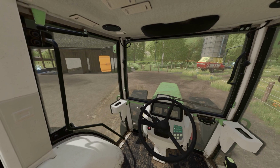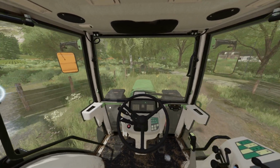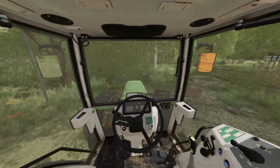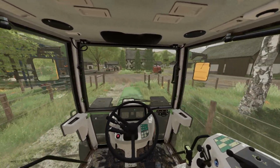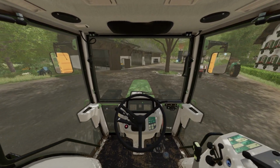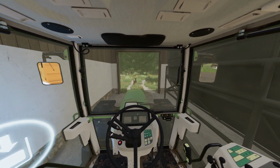Okay, so we've hooked back up to the trailer here, and we are actually going to go around, do a quick jaunt around here, and we are going to pick up some total mixed ration. The cows currently only have about 5,000 left. It's still quite a bit, but we'll go ahead and fill that up, give them a nice big chunk of feed up there, and then we'll purchase those cows. So we'll get filled up here real quick, and I'll see you at the top of the yard.